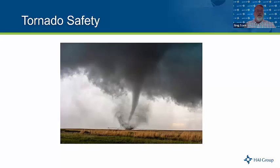So, the definition of a tornado is a violently rotating column of air extending from a thunderstorm to the ground. It's visible due to the water and dust and debris that it picks up. So you've got this conical shaped mass of air that's moving around, and as it touches the ground, it picks up things. And that's what gives it the color, if you will.